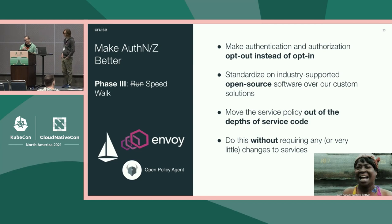So the first thing is we want to be able to move authentication and authorization to an opt-out as opposed to an opt-in. What that means, in simple terms, is that we want to make this secure by default, so that if you deploy a service as a developer, it has authentication, it has authorization, right from the get-go. And then for some reason you want to do something custom that maybe you don't want our authentication authorization, that's cool too, but then you have to opt out of that, right? Whereas in this state, you have to specifically add authentication authorization to your application.